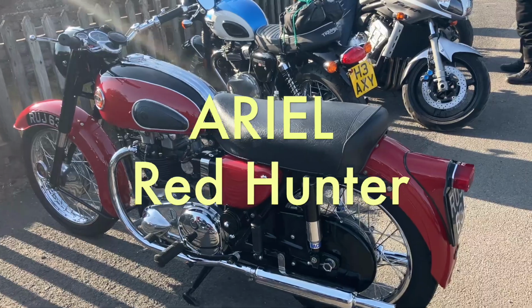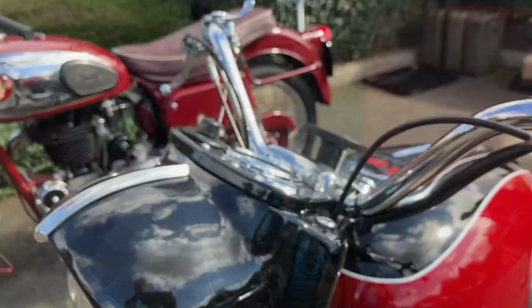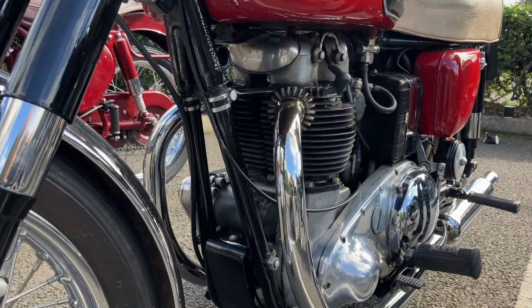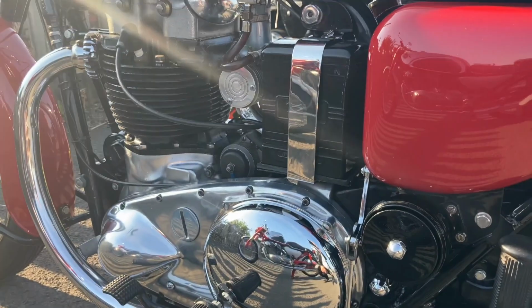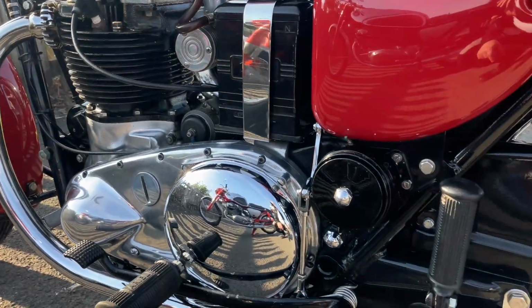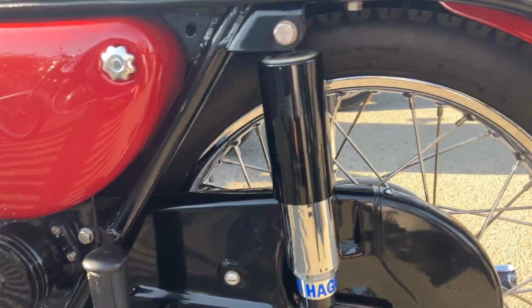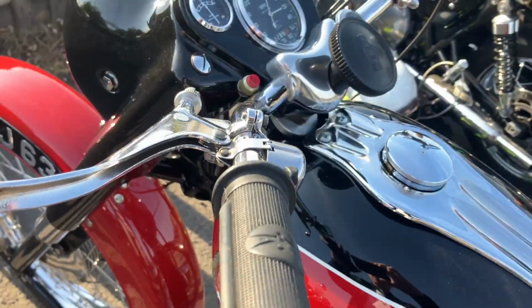The Ariel Red Hunter. Like the rest of the companies, Ariel's first parallel twin had been a 500cc, the KG, and later the more sporty KH. These models would feature a 4.5 camshaft rather like the Triumph, and the more sporty model, the KHA, would sport an all aluminium head and barrel.